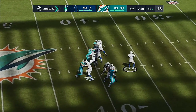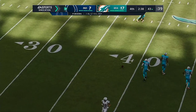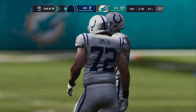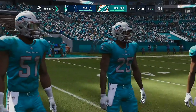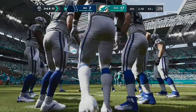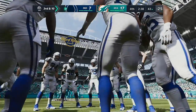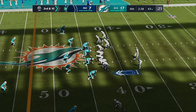To throw again. Rivers. His throw incomplete. Coverage that time by Bobby McCain. And that's a nice job there because you've got to play the ball, not the man when in coverage. That'll keep you away from a lot of needless penalties. And he's able to knock that one away. The Colts on 3rd down. They've had their troubles. Just 1 for 6. This is 3rd and 10.